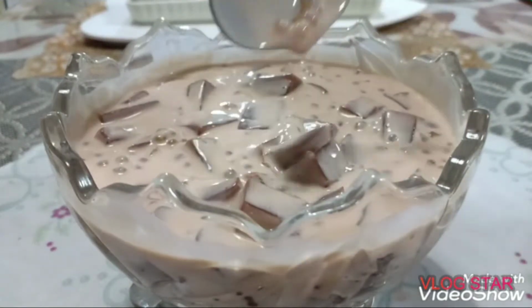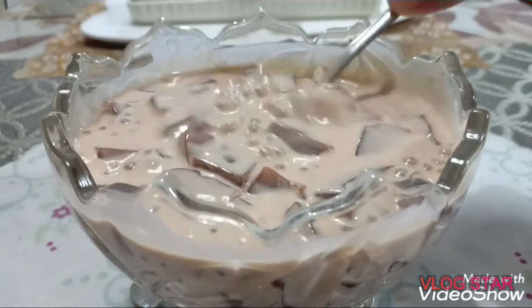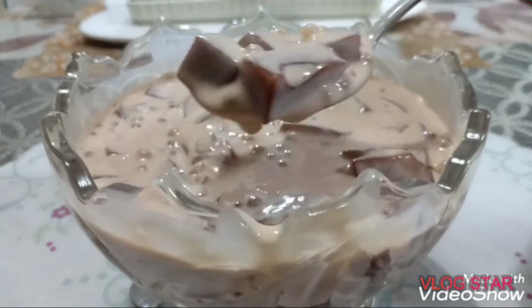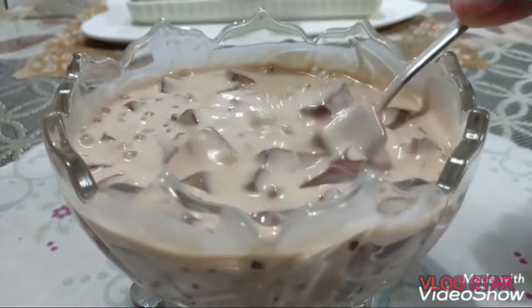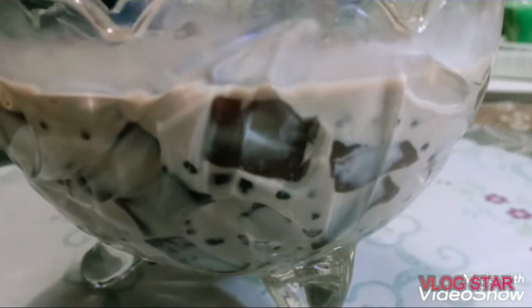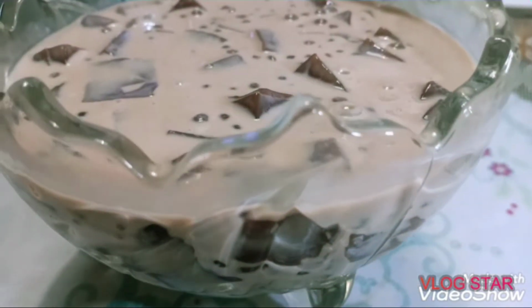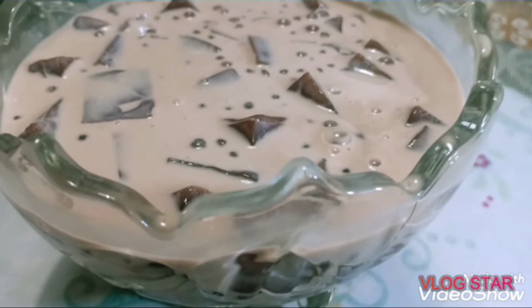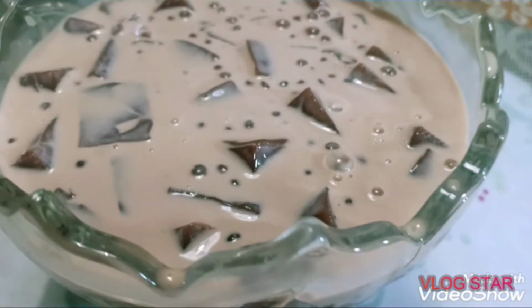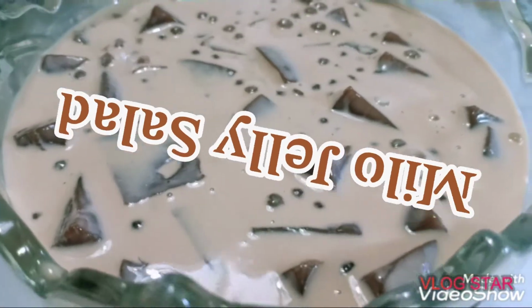Mga Super Mom, gagawa tayo ngayon ng isang famous at trending na dessert. This choco jelly recipe is definitely for chocolate lovers. I personally love this choco jelly because it's creamy and chocolatier. I'm sure ang inyong family and friends will love this new twist more than the coffee jelly recipe. Ito ang Milo Jelly Salad.